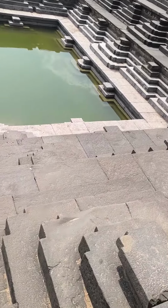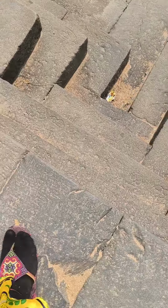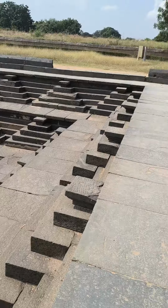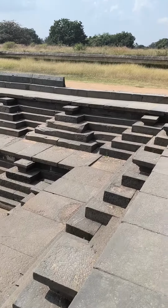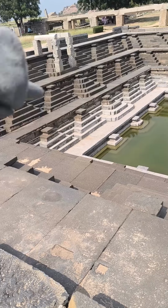You can also just see these steps did all have writing on them. You can just see it still. Sorry, it's local lingo. I can help you with Hindi, but can't help you with this one. Spectacular place.